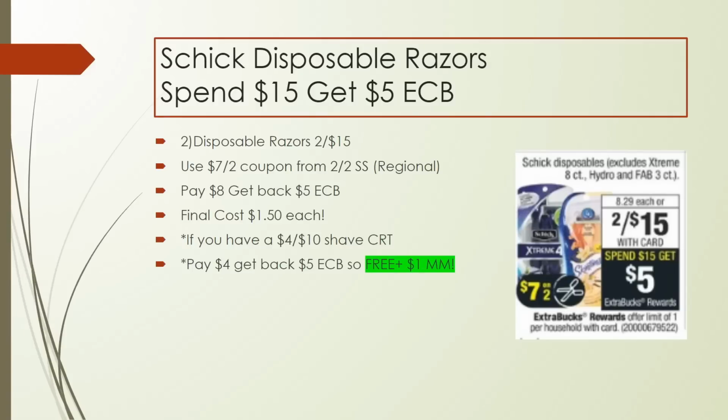Schick disposable razors. This could be a moneymaker depending on if you have any shave CRTs. Last week, I had a $4 off of 10 shave CRT, which was the first time I had gotten that one. Most of the time, I either get like a $3 off of 12, it could be a $3 off of 15, $5 off of 20, or $5 off of 25. So check your CRTs, see what you guys have, and see if there's any that you can pair in with this deal.